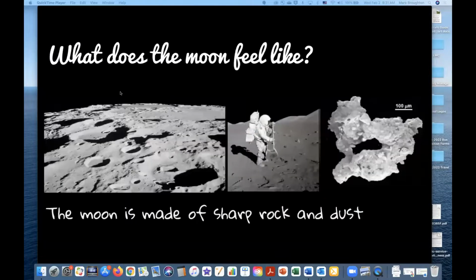When they were there, they were able to study what the moon was made of and what it feels like. If you look at that first picture, you could see lots of craters and different textures on the moon, and those are caused by all the meteors and asteroids that have hit the moon over time. And actually, that's how scientists believe the moon was formed, from a meteor striking the Earth and a big rock breaking off, which is now our moon.